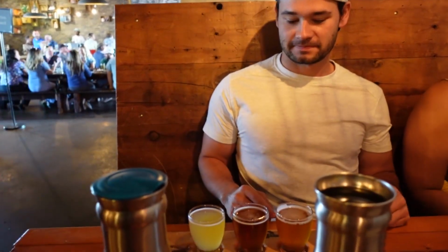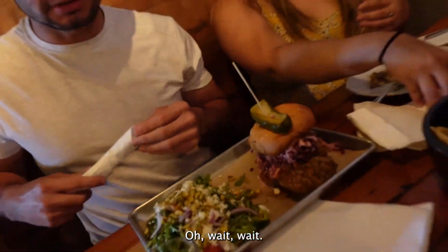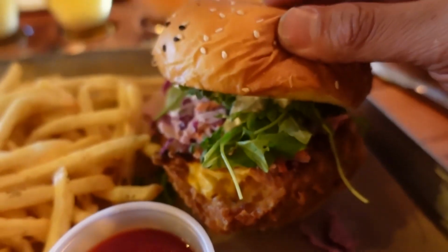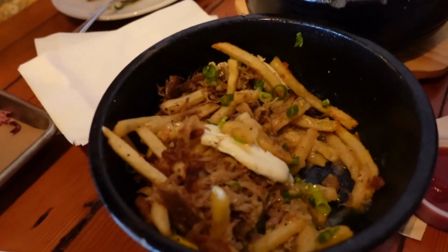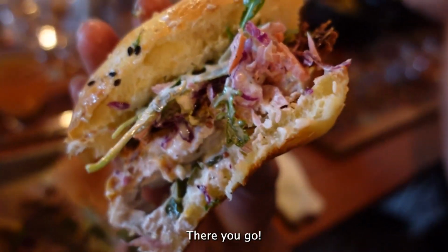Oh. Cheers. He got hot chicken. Oh, wait. That's not Szechuan chicken. This is the Filet-O-Fish. This is the McDonald's Filet-O-Fish. And then you got the duck fries. But I got my duck upgraded fries, mac and cheese, pork belly mac, mussels, fresh mussels. There you go. Look at that.